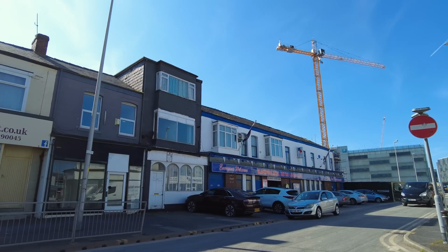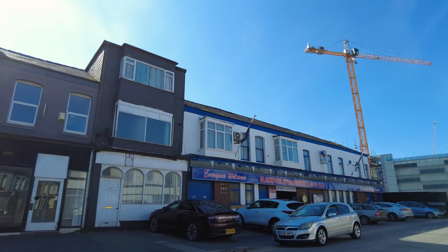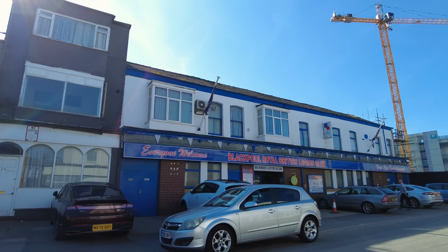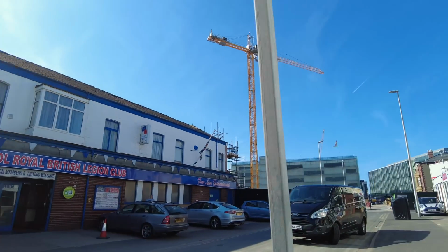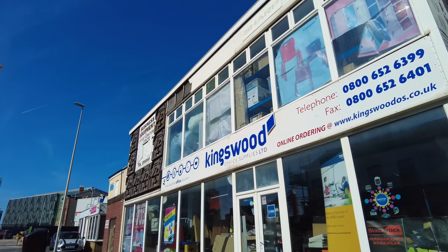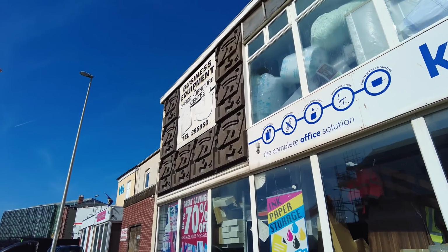There's the Royal British Legion there. We thought that was going to be history actually, but it's not, it's still going. The British Legion is still going. There you go. We thought they were going to knock that down. This looks a bit 60s, 70s, doesn't it, this place? Here, look. Kingswood Office Supplies.